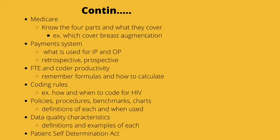Data quality characteristics, make sure you know all of those and examples of those when you see them. Patient Self-Determination Act, make sure you know what that is. It'll probably have PSDA on the exam, so make sure you know that stands for Patient Self-Determination Act.